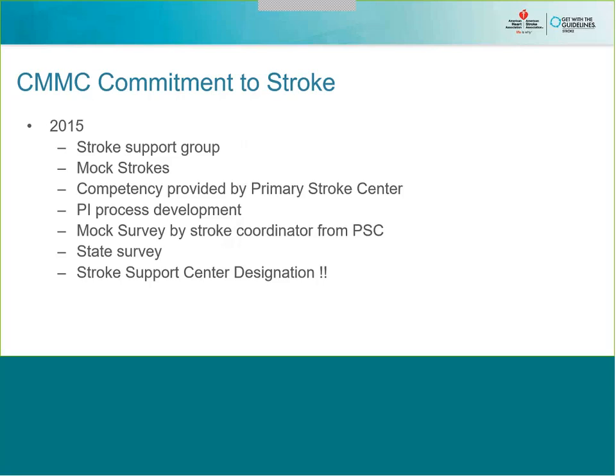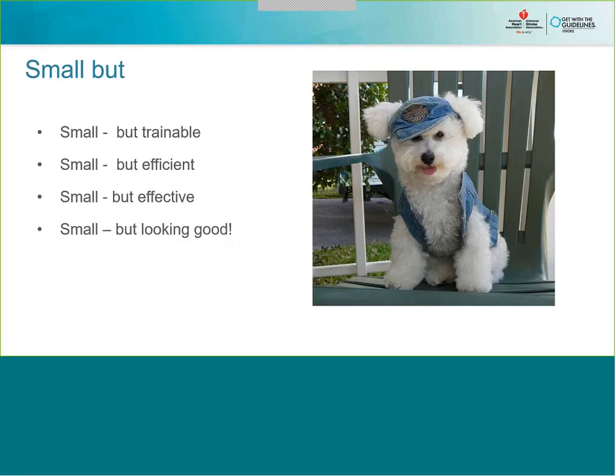We started our PI process, and we did a mock survey, again, with a stroke coordinator from a primary stroke center who came and reviewed what we had done and what we had set up and gave us some encouragement and some tips on how to improve. We had our survey and got our designation in 18 months.